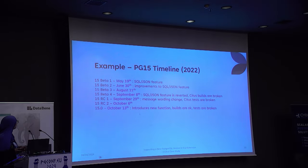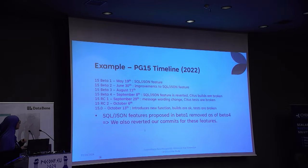And okay, I'll give an example here from the PG15 timeline, from 2 years ago. This was quite a roller coaster, 4 beta releases, 2 release candidates. The SQL JSON feature and its improvements were introduced in beta 1 and 2, and then reverted in beta 4. But meanwhile, as we worked on it with Citus, we fixed what needed to be fixed for those features, and we ended up reverting our commits for those features as well. And as it turns out, these were added in PG16 later on, so we looked at those reverted commits for PG16 later on. So nothing really goes to waste, right?